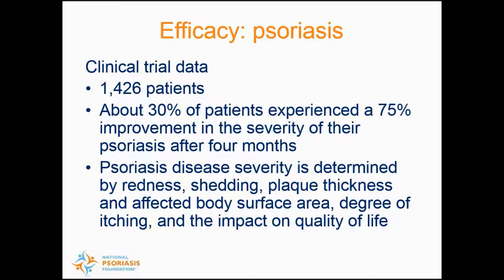Now, there are some downsides to a small molecule. One is that they can have effects on kidneys and liver, and so they need to be tested for those things. The newer agents such as Otezla don't seem to have much effect on those things. There is some adjustment for kidneys, but very little effect seen. But some of the other agents may. Methotrexate certainly can affect the liver and liver enzymes. It can also affect blood counts at higher doses, and cyclosporine can affect kidney function.